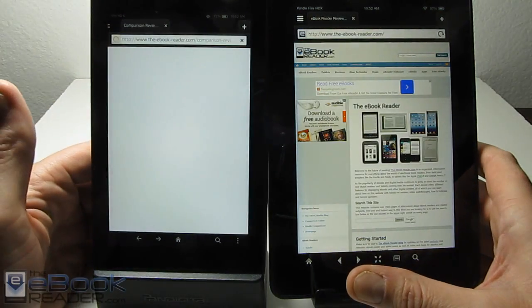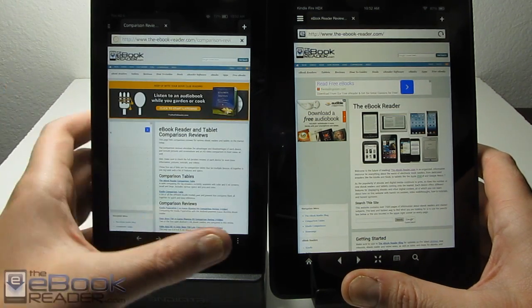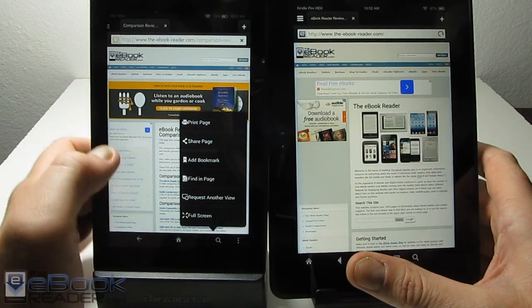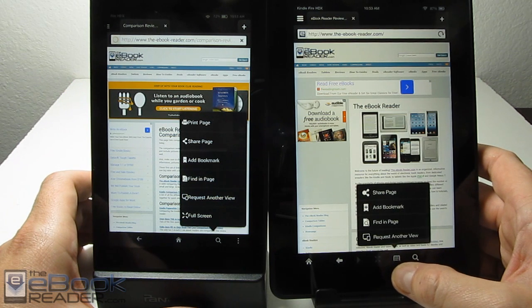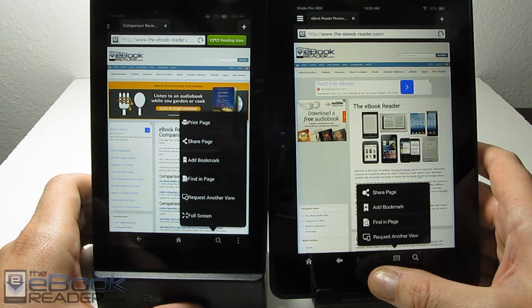I really don't notice any differences, to be honest with you. I don't know if they haven't implemented them yet. It said that it had private browsing and stuff, but I don't see that option anywhere. I do see the option to print page. So on the old HDX, you didn't have that print page option, which was a new feature. You still got the same full screen option.